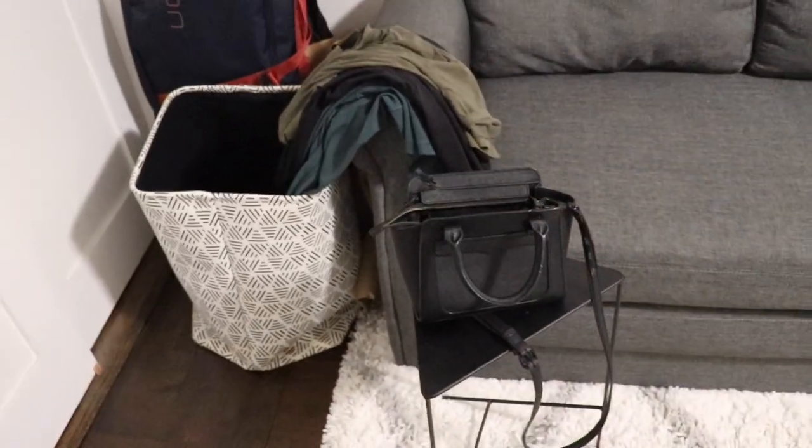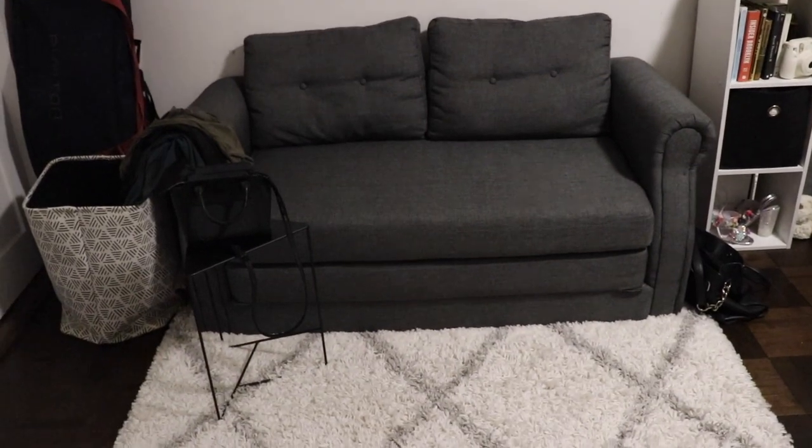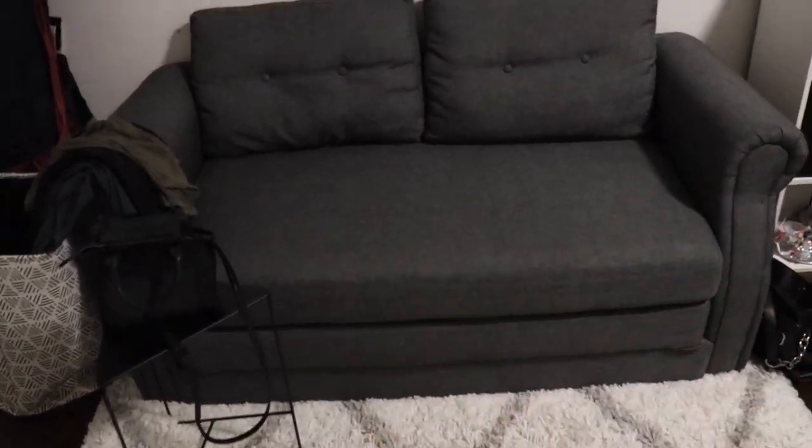Have a little table. I always put my purse I use every day. This is my good old black Rebecca Minkoff one. It's probably also really dirty. I should clean that. But I leave that there so it's a quick grab and go whenever I'm going out. This pulls out to be a full bed. So I have friends who stay over and they often sleep here. It can fit two small girls, but usually I like to just put one person here.